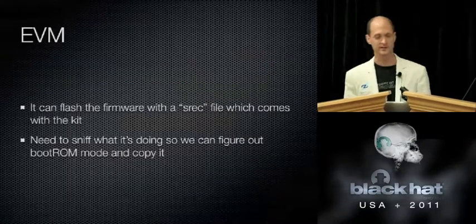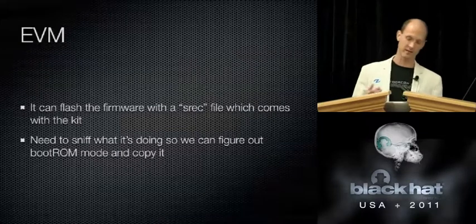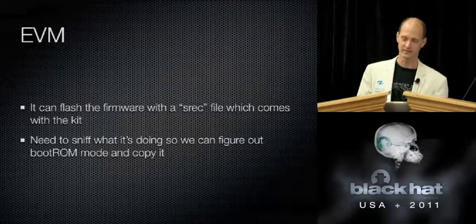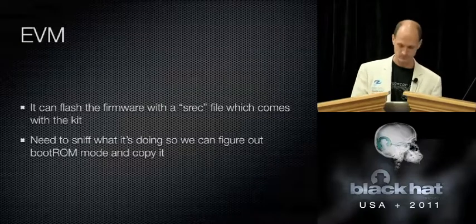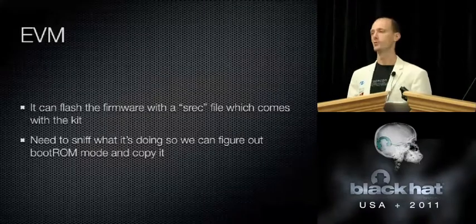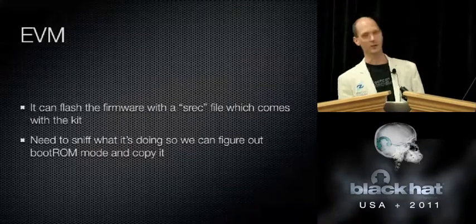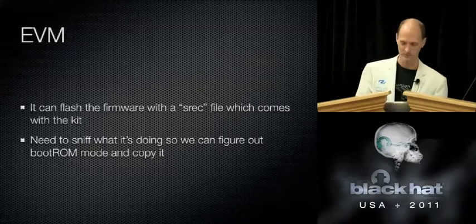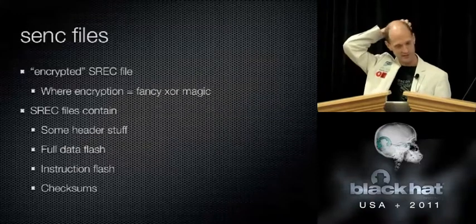So the evaluation module comes with like 1 or 2 different firmware files, and they're in what they call SREC files. And so the idea was, okay, well, I'll sniff over USB what it's doing when it programs it, and then I'll know how to program it on the Mac by just talking to my API. So what are these SREC files?